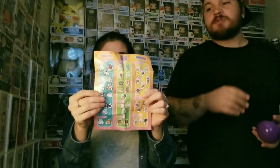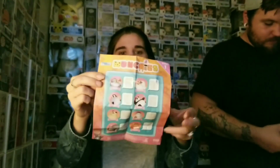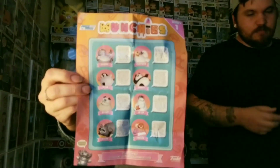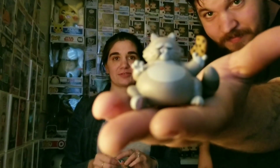Inside you get a little pamphlet of what's available for each of the styles, and then you get a mystery figure. They come in different categories, so on the machine you are able to select which one you would want. Of course, we went with the munchies because how can you not love the fat little critters eating the food? This is the one that I got, which is a fat cat eating a cookie.